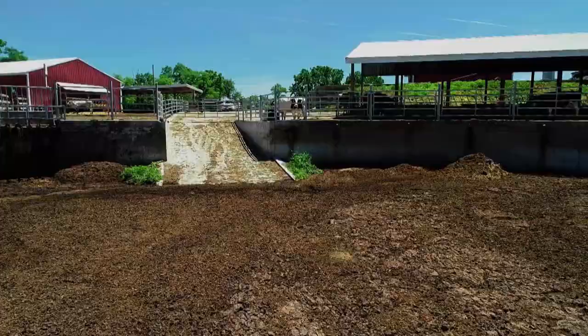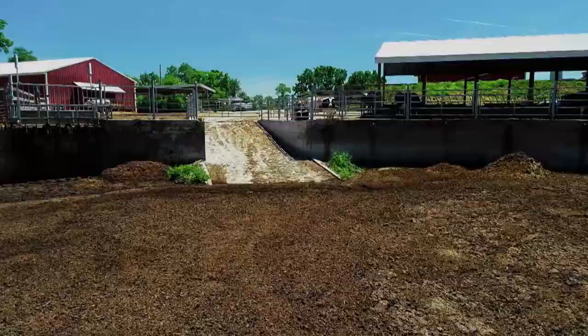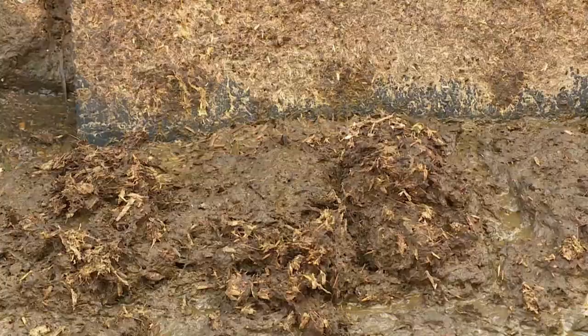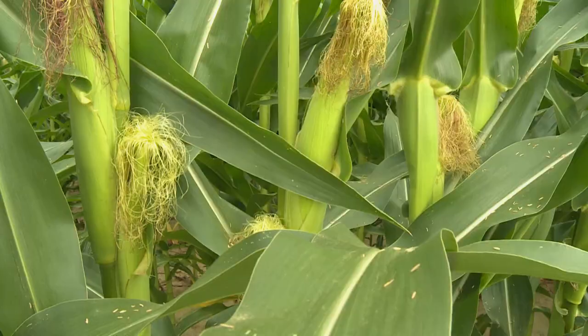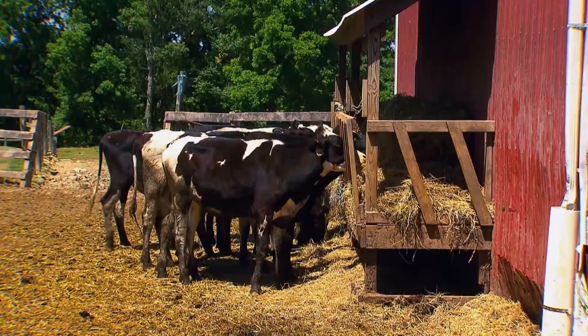The manure is kept here until the Doodys are ready to spread it in their fields to help grow their crops. It does have nutrient value. As I said, it has nitrogen, has phosphorus, has potassium. It also helps increase the organic matter of the soil. This free fertilizer helps grow more crops to feed the cows. It's a win-win for the Doodys and their neighboring farmers.